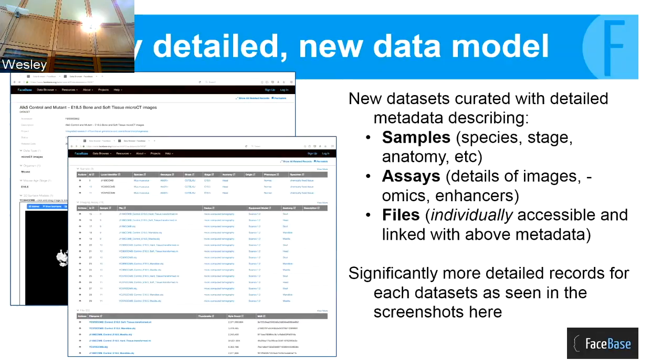This notion of samples, assays, and files, all kind of linked together, and there are two components at each level. For example, species, gene name, things like that. So now the data comes in and we created a model to map this kind of ontology. We pull out what are the samples, what are the genes, what are the assays. They're all linked together in a beautiful way.